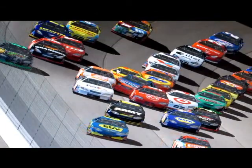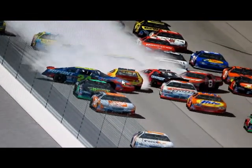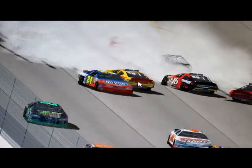Alright, here it is. Watch the 77, the Kodak car right here. You can't really see him, but watch this. You'll see him when he comes back down. Trying to keep it on in there. There it is. Okay. You see the 25 flipping over. We'll get more replays of that.